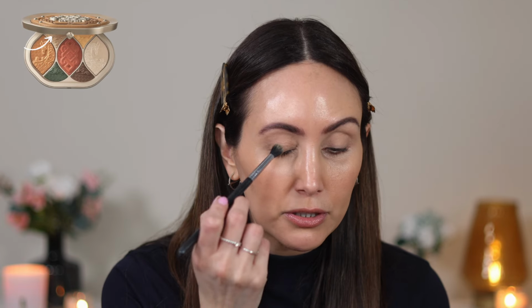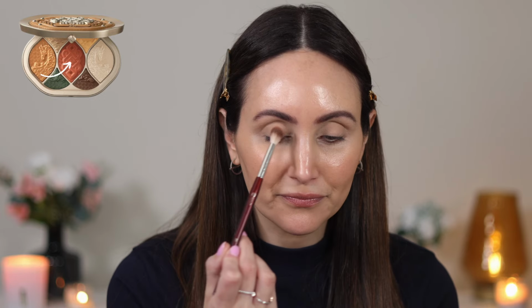So I'm actually going to start up here, which is called Rich Earth. This doesn't show up massively on my skin tone, but it's great just to use as a base. So I'm actually just going to take that all over the lid. I'm actually going to go into this gorgeous colour, and I'm just going in with my BK Beauty 201 brush, and I'm just going to take this as a little bit of a transition.